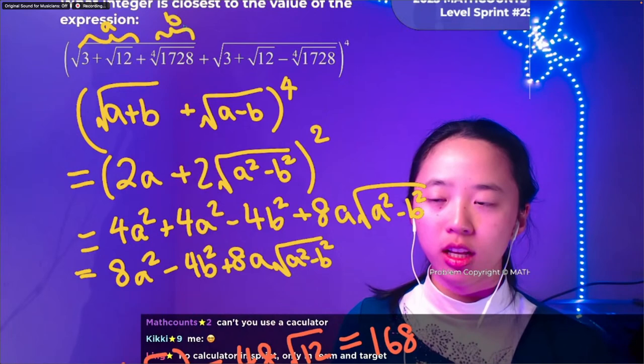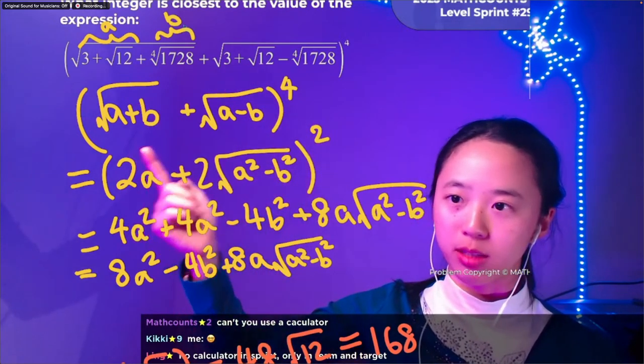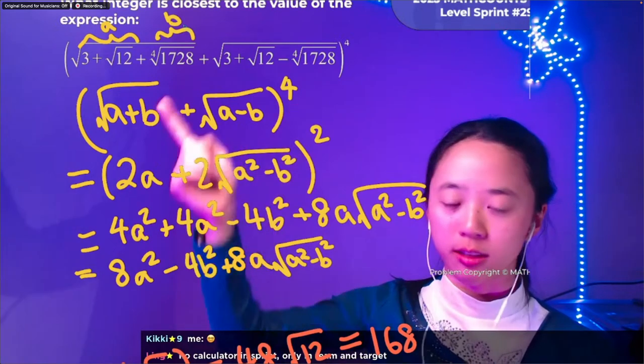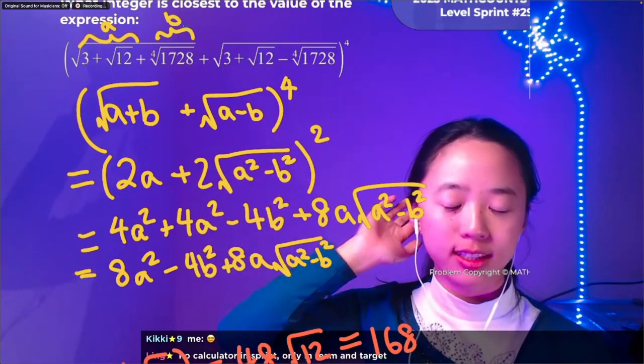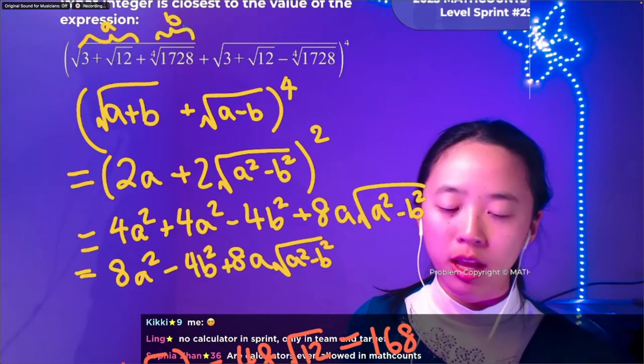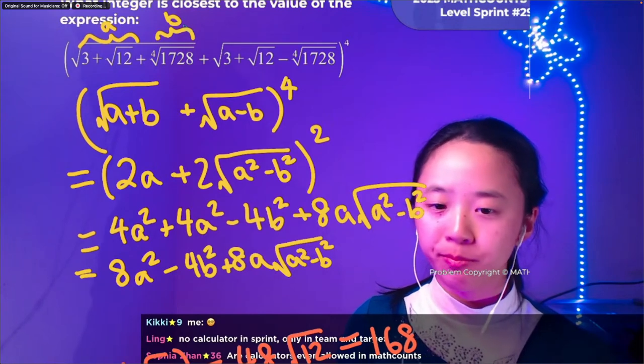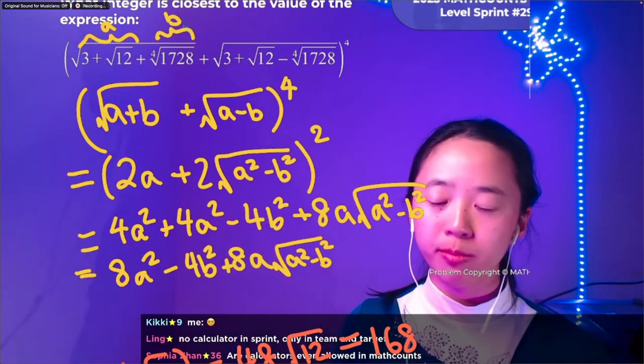So this was a, this was b. And then this value just becomes the square root of a plus b plus the square root of a minus b, to the fourth power. Calculators are allowed in the target round and in the team round, but not in the sprint round and not on countdown. Anyway, back to this problem.